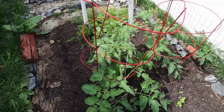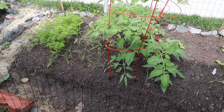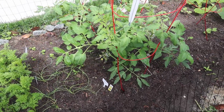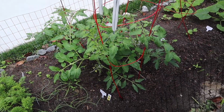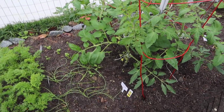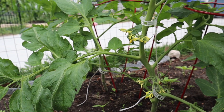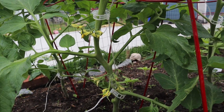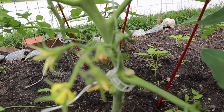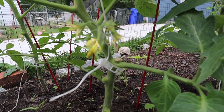I just did a bit of tomato care on our lemon boys. We're very excited about them this year. We also have lemon basil growing among it. And as you can see, they're starting to flower, which is very exciting. Only one blossom so far has a little bit of rot.